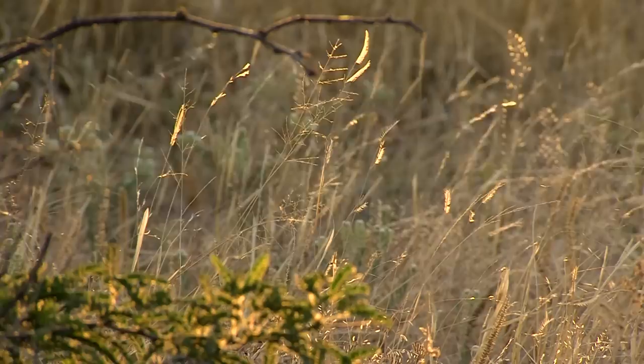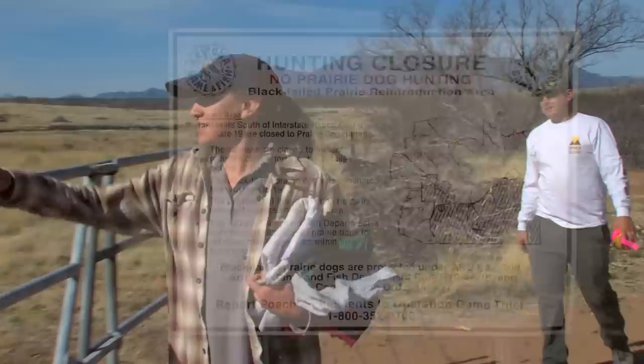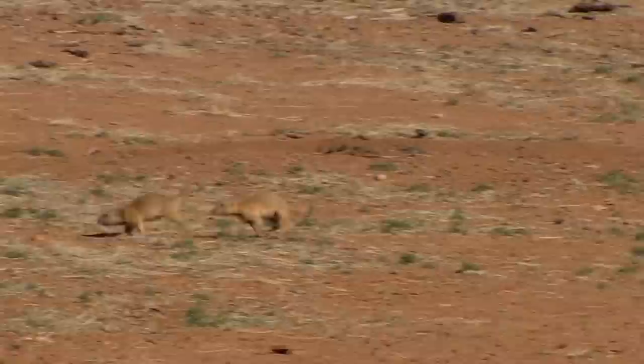In 2008, Arizona Game and Fish began reestablishing colonies of black-tailed prairie dogs at the Las Cienegas National Conservation Area southeast of Tucson. On land managed by the BLM, the department built starter burrows and let the prairie dogs expand from there. We did another one in 2009 and a third colony in 2010. As of 2014, there were about 50 black-tailed prairie dogs in each of the colonies.